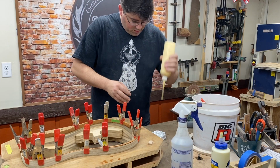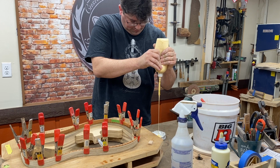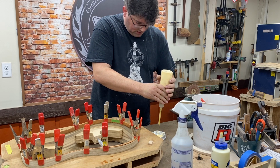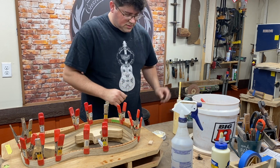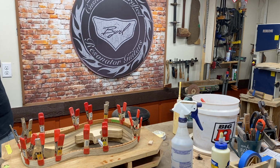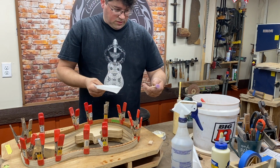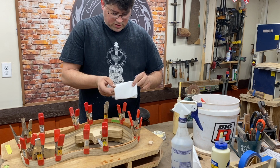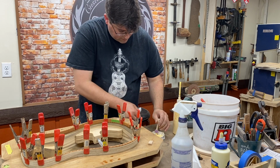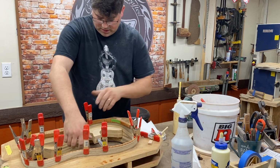Alright, I got my little aluminum foil bowl here. Get my glue in it. I really like these for applicators. You can get them at Walmart. I buy them in bulk, but actually my wife needed a little one and bought these probably at Walmart or somewhere. They're in the craft section. They're just a little sponge on the end of a stick, but they work perfect for this application.